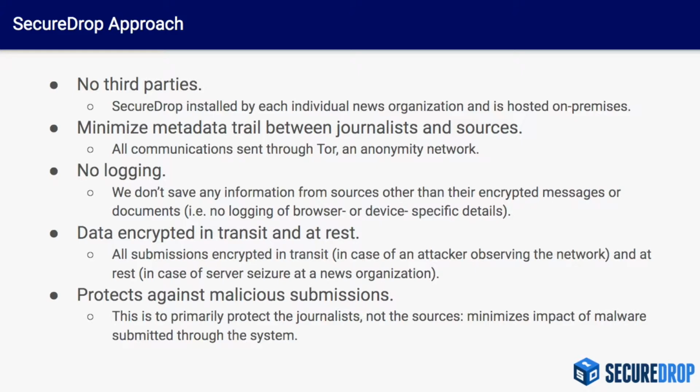So news organizations will install SecureDrop on premises at the news org. All traffic is routed through Tor, which is an anonymity system, and the purpose of that is to reduce the metadata trail that links journalists and sources. That's the trail that investigators are following when they attempt to identify an anonymous source.